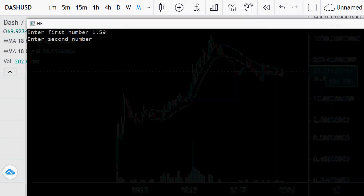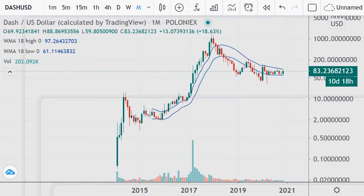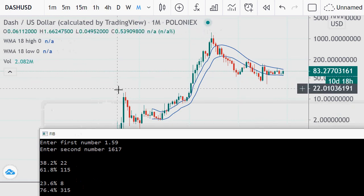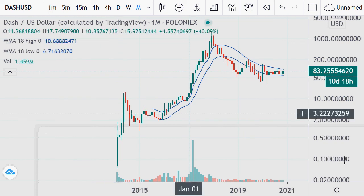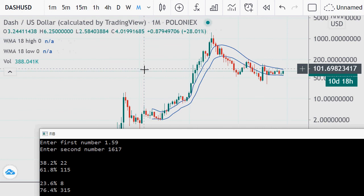And that's the thing about these volatilities. $80 right now. So that means $8 was a 23.76. Doesn't even go down to 8, of course. 22. What did 22 do? Nothing. Absolutely nothing. And then 115. It's basically that was pure support.